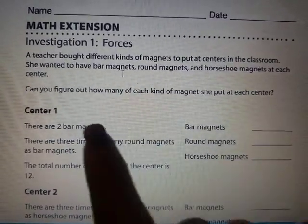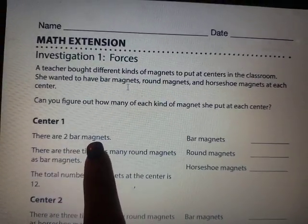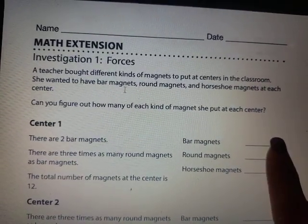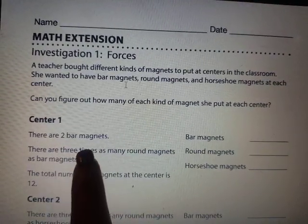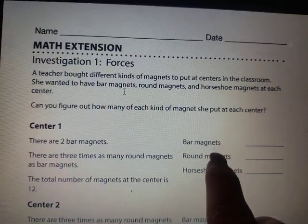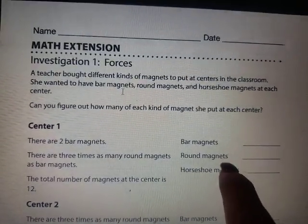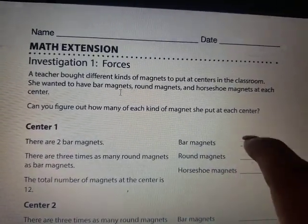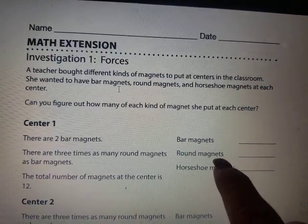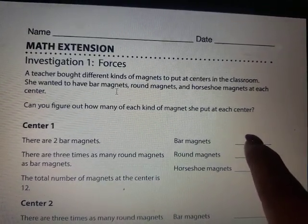Start with the first one. How many bar magnets are there? There are 2 bar magnets. So you look at bar magnets and how many are there? 2. Okay? Then it says there are 3 times as many round magnets as bar magnets, but you don't know this yet. You don't know how many round magnets there are, except that there are 3 times as many as this. How many magnets are there? There are 2 magnets here, you already said, but you know that this number has to be 3 times the amount as this, but we don't know that.